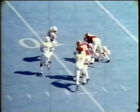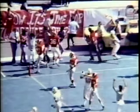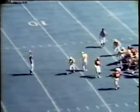Now Holloway scrambling again at left end. He gets around the end and goes 6 yards for the touchdown. It's a 38-yard drive and 7 plays set up by the interception. Townsend's in to kick the extra point, and the Vols are closer.